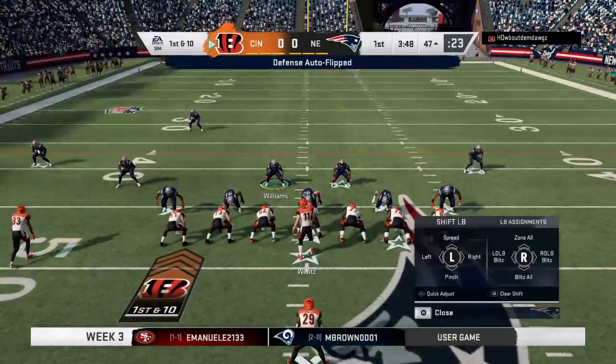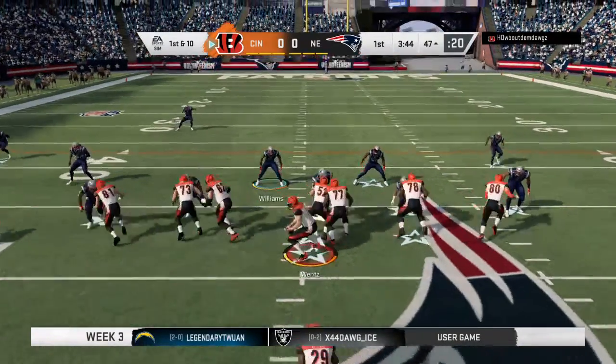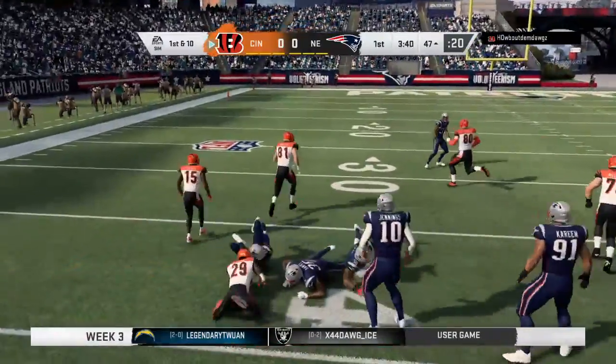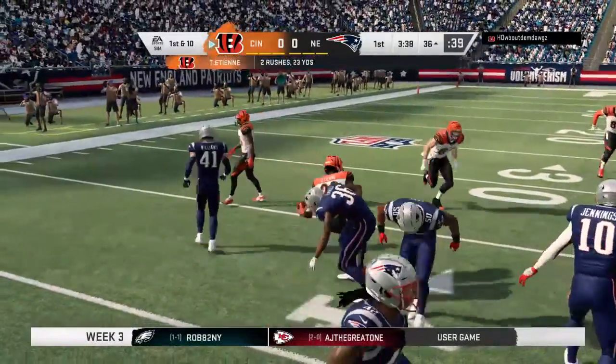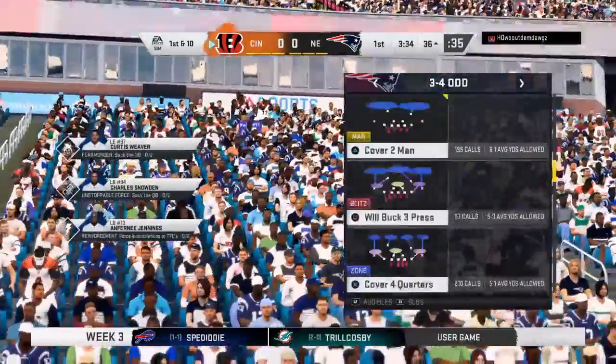Back-to-back good plays have him on the move on first down. Now a handoff here to his running back. And he is tackled inside the 40, not quite to the 35. It's a Bengal first down, a pickup of 11.